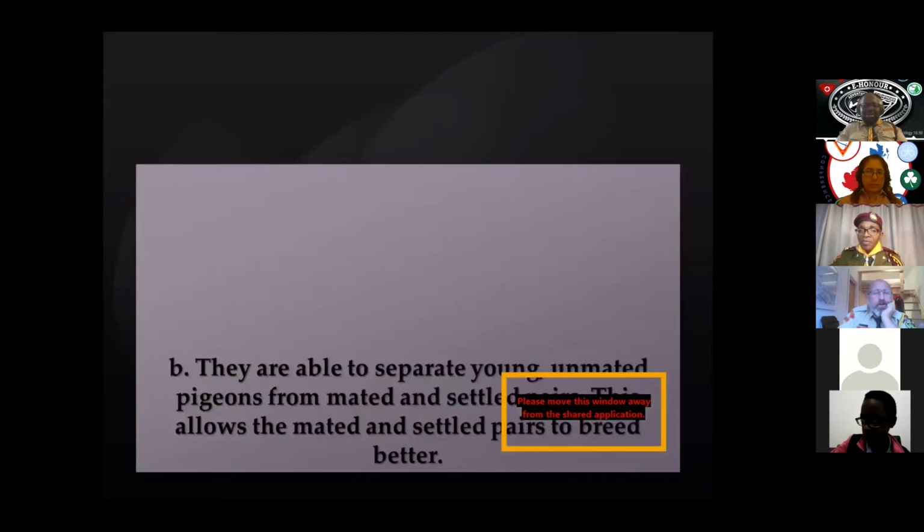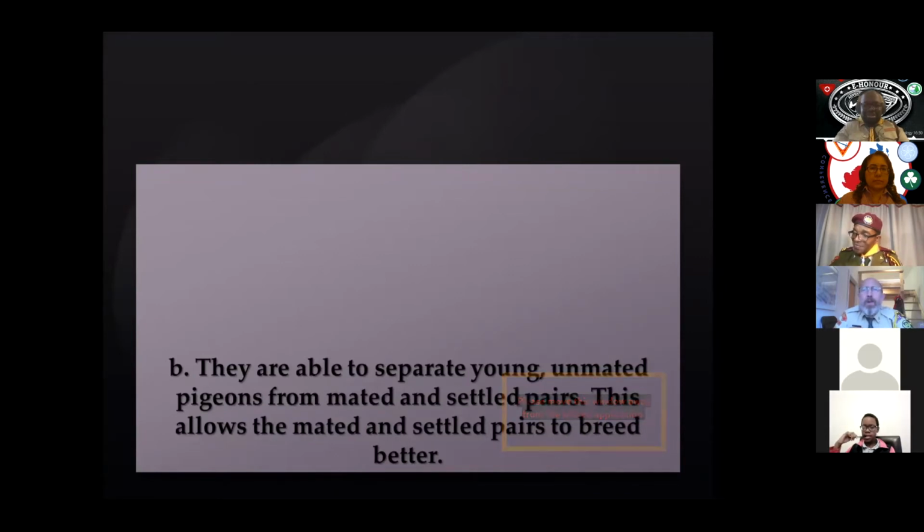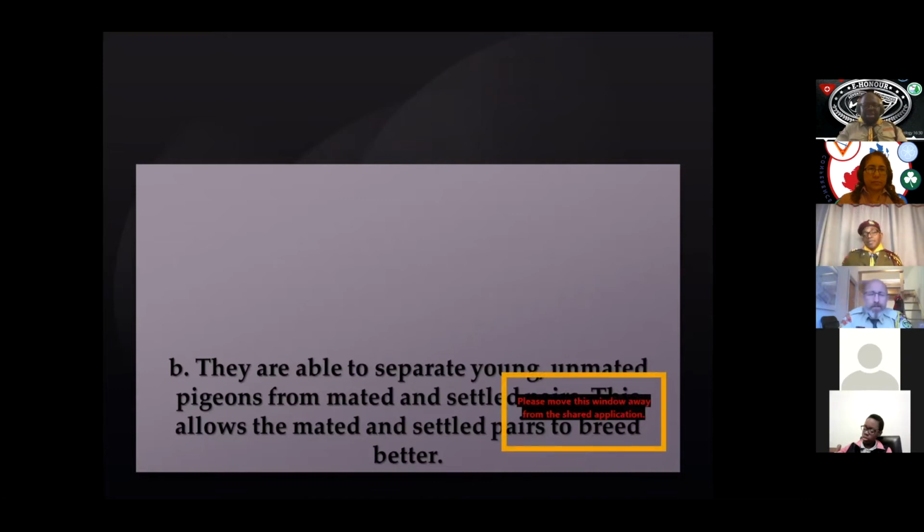So the second reason for having different compartments is to separate the young birds from the mated birds. I've covered that. So you've got other compartments for your young birds, for your male birds, your female birds, and a separate one for your breeding pair birds as well. So you've got different compartments for your young, your older male, your older female, and also your breeders as well. So write that down in your workbook.